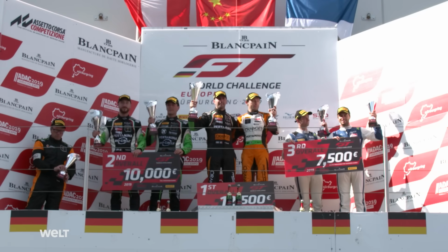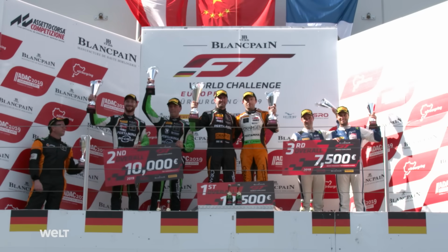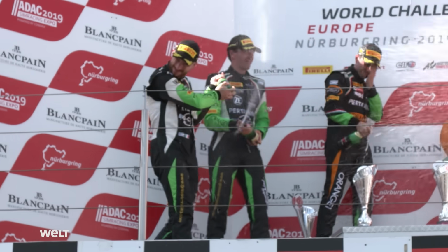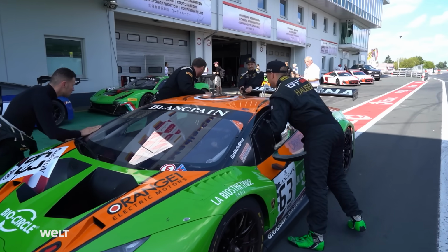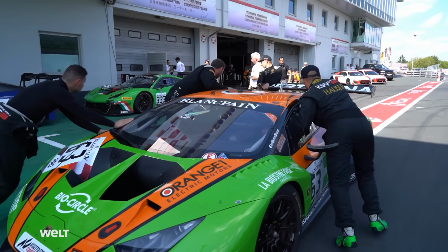It's definitely very positive for the brand because it was a double win for Lamborghini. So I'm overjoyed about that because the guys at the factory work hard to make results like this possible. That's why I'm quite happy. On the other hand, it's unfortunate we didn't win here today. Still, I'm quite satisfied and happy. It was a good day.